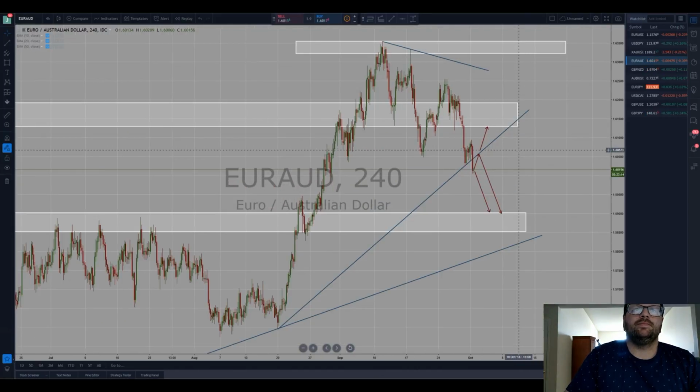EURAUD is up next. As you can see, when I was charting this up a few hours ago, price had just broken this trend line that I had recently drawn. So this is still showing bearish ways, which is to be expected. We had the break of structure to the downside with this lower low and then lower high right here. We're now seeing the lower low, so it's continuing bearish ways.